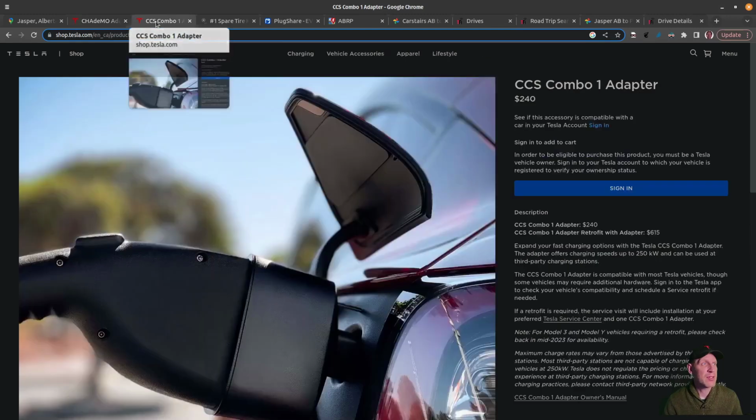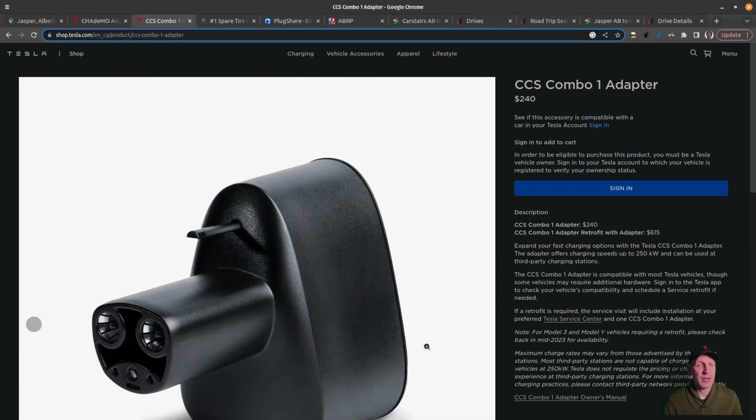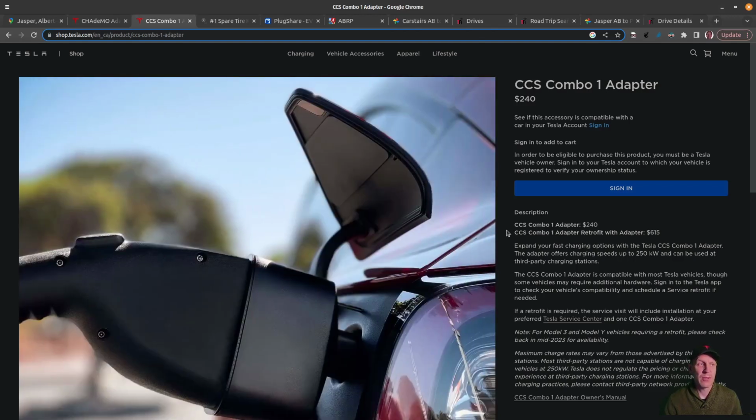Then there's the newer CCS adapter, CCS1 adapter, and your car needs to support this, of course. I'm not going to get into details of that, but essentially you should have some kind of an adapter because charging stations in between those two locations will either have CHAdeMO or CCS.